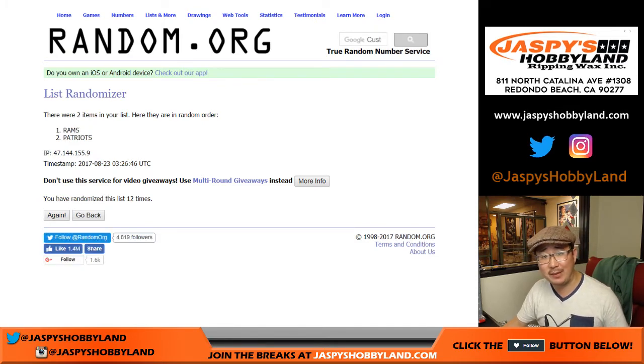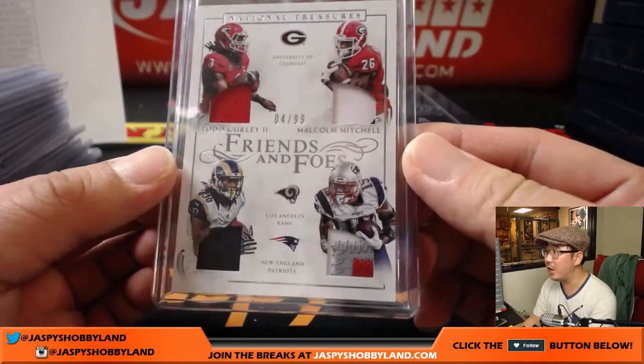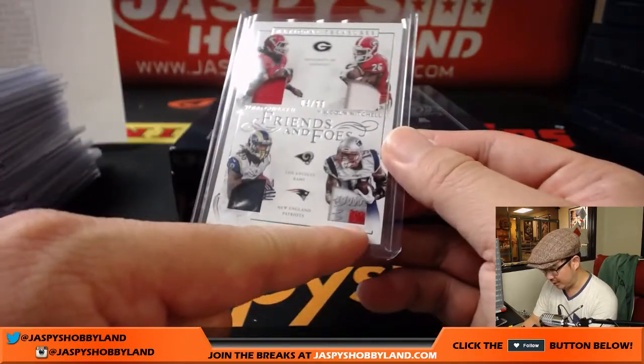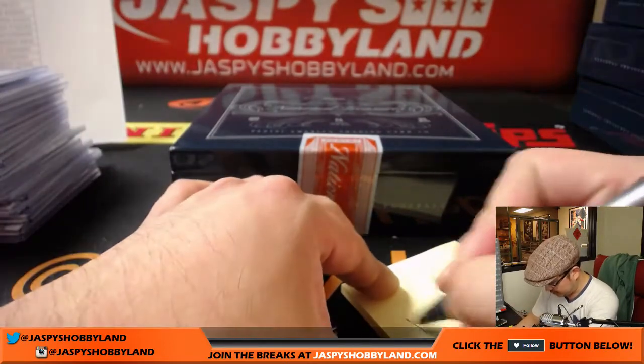Flips to the Rams. James Allen again with the Rams. There you go. You get the 4 out of 99 friends and foes. Malcolm Mitchell, Todd Gurley. Nice quad relic. Good color in there, too. Nice patch right there. And, oh, got to get James's name down here.